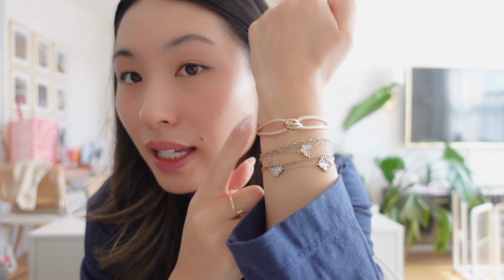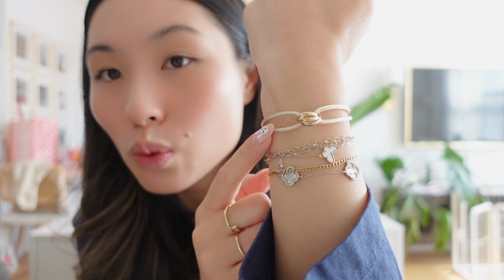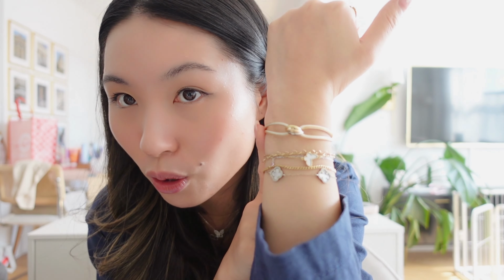Wasn't expecting it to be this two-tone one, but it's cute. I thought it was just gonna be like this white color because that's the one I originally got when I was in Paris, but right after I came back, Cartier changed their whole policy with cords, and now it's just like five selections, and they're not cute. This is a SoHo exclusive cord, so they only have it at the SoHo store.